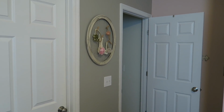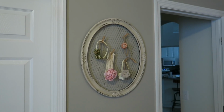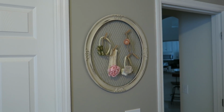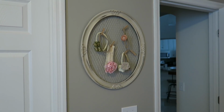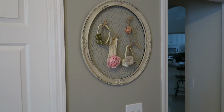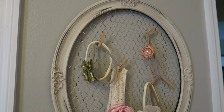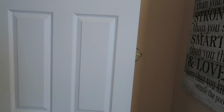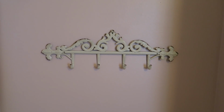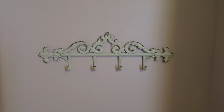To the left of the door, so when you're in the room, there is this awesome chicken wire oval frame thing. I used to have it in my office actually in Michigan, if you guys were followers back then. But I'm using it to hold all of her pretty little hair things. And then behind her door, I have this metal rack to hold her hooded towels and jackets and stuff like that.